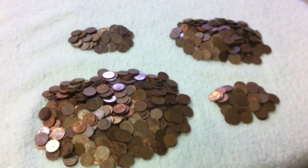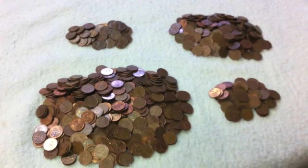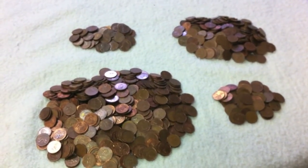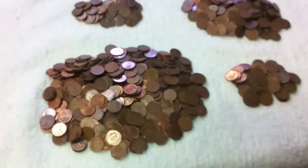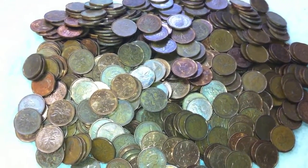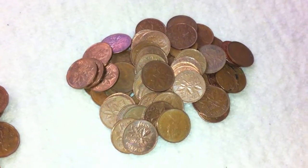Alright everyone, just finished up the box, and let's take a look at the results. It was a pretty interesting box, and I'll show you why in a second. Just taking a look at the copper penny results, we had 943 copper pennies in total, which was 37.7%. We did extremely well on these 1982 to 1996 Canadian pennies. There were 539 of those. For the 1980 and 81, we had 69.